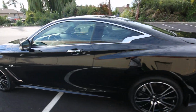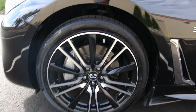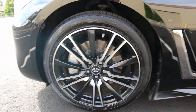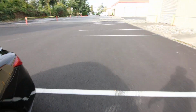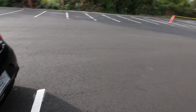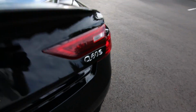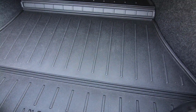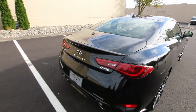Also with the sport package, you get these unique sport wheels, you get bigger sport brakes, and you get a sport tuned suspension. Carbon fiber deck lid spoiler. Cargo area protector, which is this plastic or rubber. Keeps the carpeted part dry and clean.